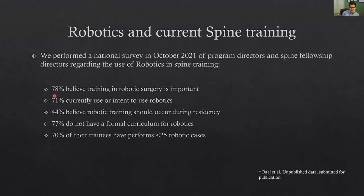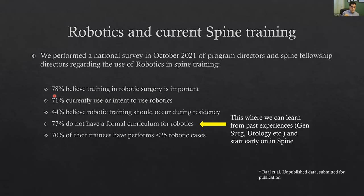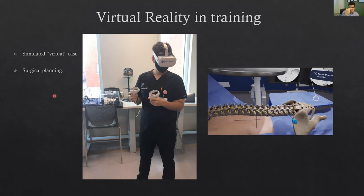So I think this is where we can learn, again, from the past experience from other specialties and start early on in spine developing a curriculum. We talk about, yes, different platforms, but I think there's still a role for training and having a curriculum for all this new technology. And again, this is just specifically about robotics, but it would be the same with navigation, virtual reality, augmented reality. For example, this is me with one of the headsets recently.